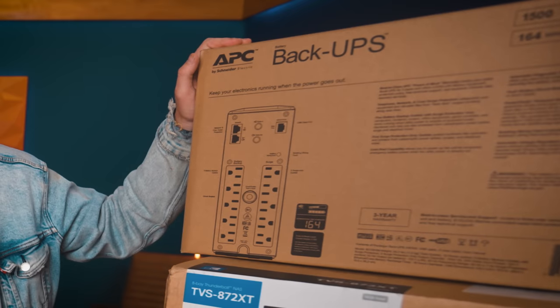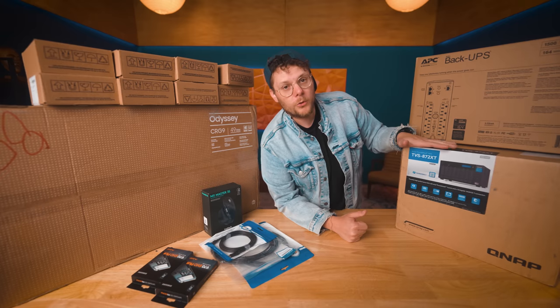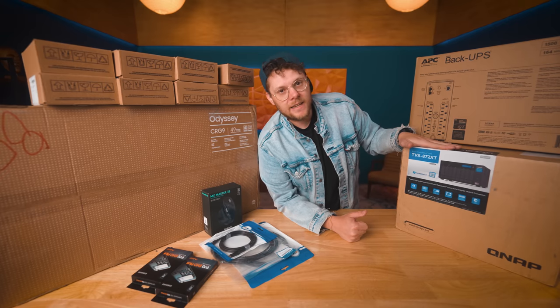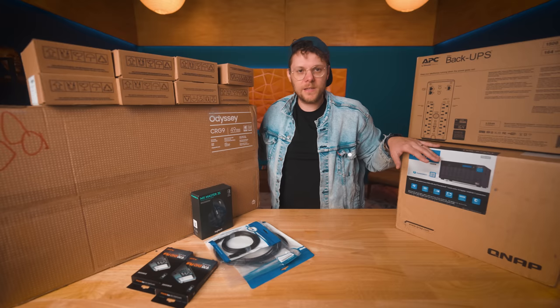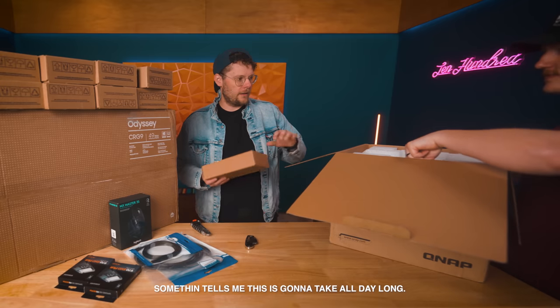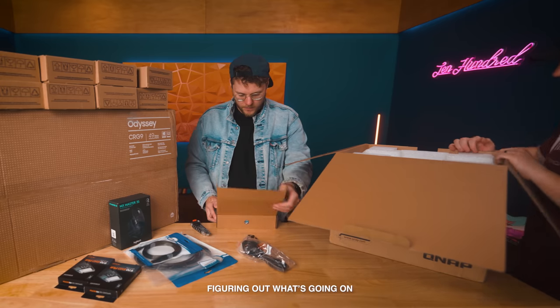I have a battery backup. This guy has Thunderbolt 3 connections and 10 gigabit Ethernet. Now I have to figure out how to put this thing together. So let's set up this NAS. Someone tells me this is gonna take all day long, troubleshooting and figuring out what's going on.